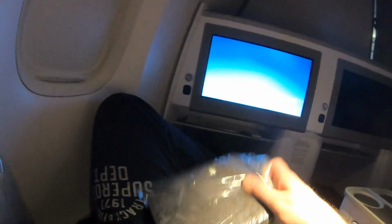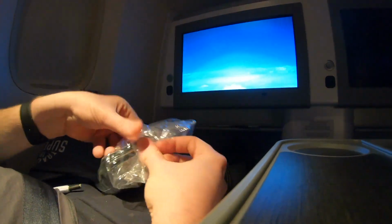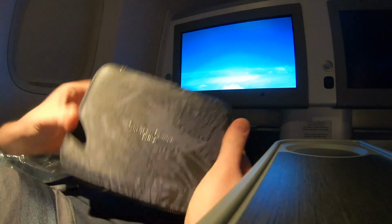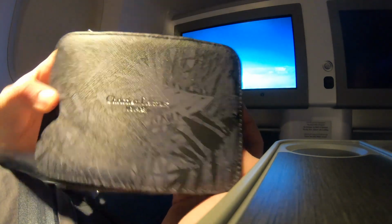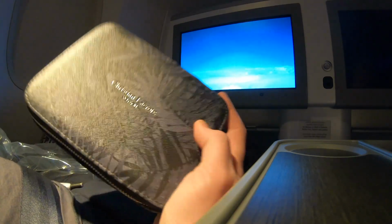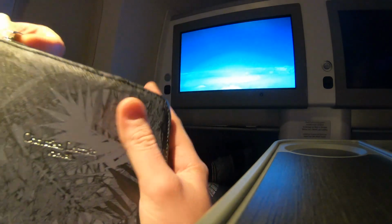I was really impressed by the amenity kits on Kuwait Airways, and these easily rank as the best business class amenity kit that I've ever had. They're made by Christian Lacroix and are absolutely amazing. These things absolutely ooze quality, and especially compared to some of the other amenity kits that I've had, these are absolutely fantastic.